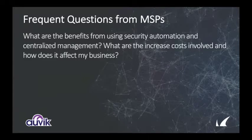So what are the benefits from using security automation and centralized management? What are the increased costs? It's always a big concern: how much more am I going to have to pay, either staff or a vendor? From a business perspective, how is it going to affect my business?